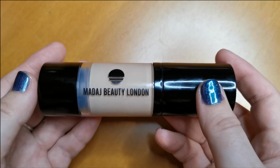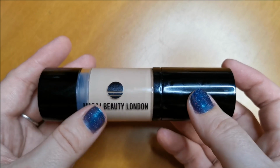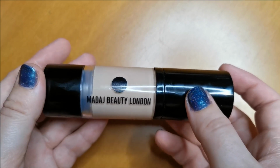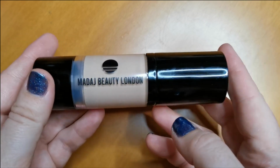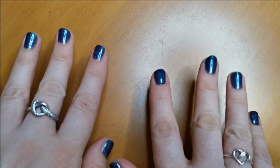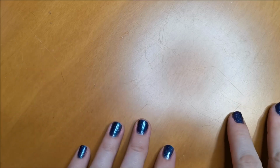This is beautiful. I love this foundation. I've worn this so many times. It's a really good one if I'm going out for the day and I want my skin to look really healthy and beautiful. It is amazing. So yes, definitely will be keeping that. Madaj Beauty is a UK indie brand. So guys, I have decluttered 8 foundations. Pretty good going.